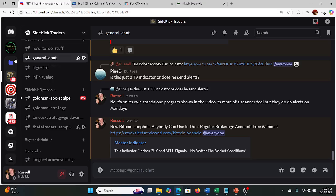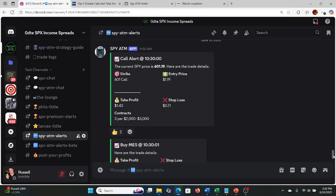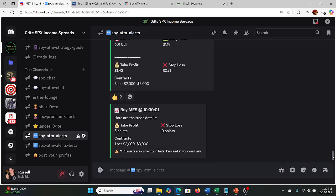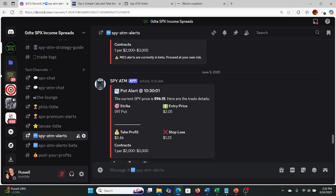This is the Discord right here. It's confusingly called 0DTE SPX income spreads. That's a separate part of it. And then we introduced the SPY ATM alerts here. This is an example of an alert that we did today. So you get the strike price, entry price, take profit, stop loss, and all that, and then also the MES option if you're doing futures as well. So pretty cool. These are the trades.